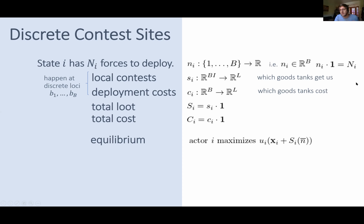Well, again, what does an equilibrium mean? Well, what are you trying to do? You want to maximize your utility, right? Where do you get utility from? Well, you get utility from your decisions about consumption. That's this x_i. That's what you choose to consume, right?